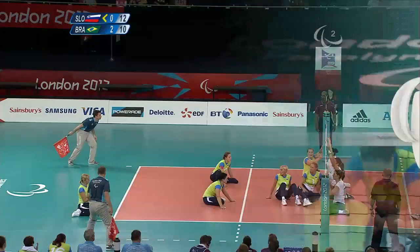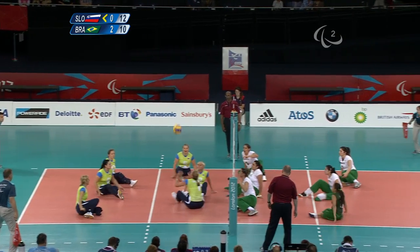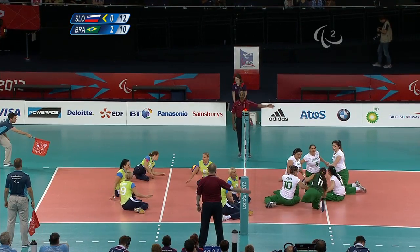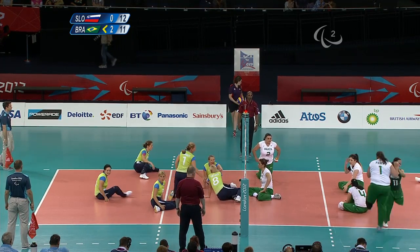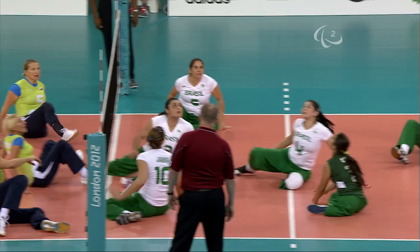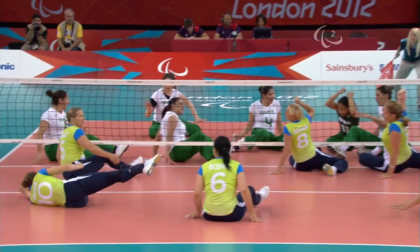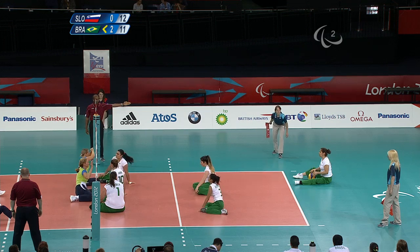Goltnik is just about the highest reach of any of the women out there. And proved it again there, although it was a good recovery from the Brazilians. They're bobbling around at the net. Great point. Janina Cunha, Jana for the Brazilians. But still, Slovenia have the lead. Slovenia lead by 1.